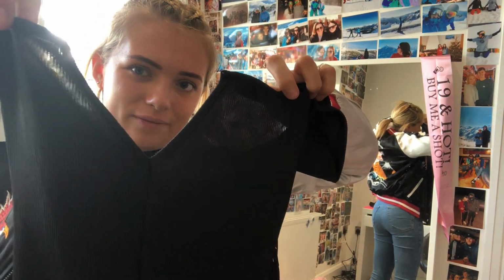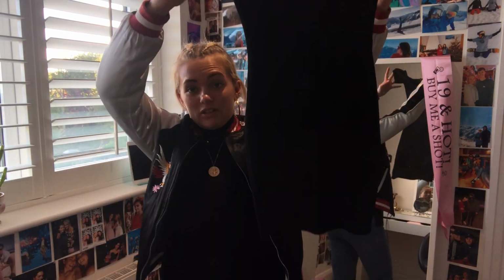Can you see that? There you go, it's better. And when you walk, these slits just go straight down, and it just doesn't fit very well. It's not the nicest. It's a nice dress, and it'd be nice if it was thought about a bit more, like maybe some wiring in this bit.